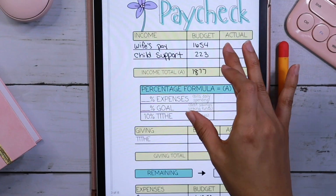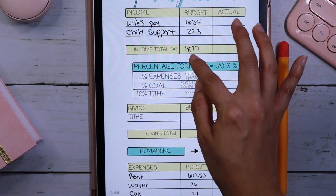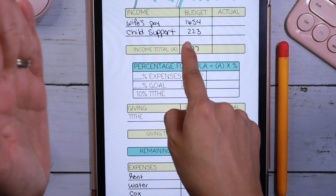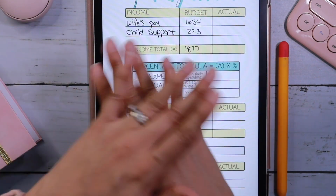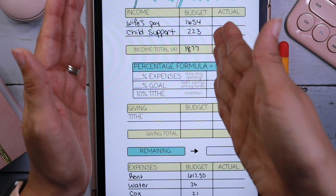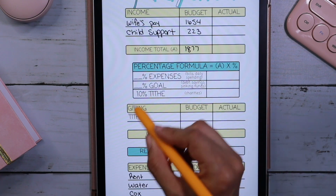I wrote in her income for this first paycheck that we're working with. $1,877 is her income. She received child support on a Wednesday right before her payday, which is the Friday. So we're just doing this simply and just budgeting by the end of the week when she does receive her pay. And what I do here is I use the percentage formula.